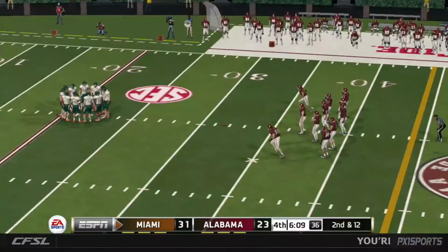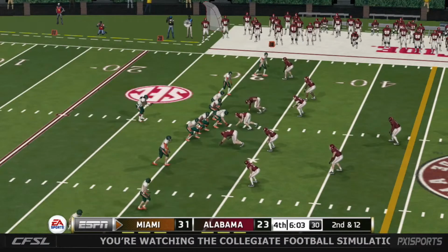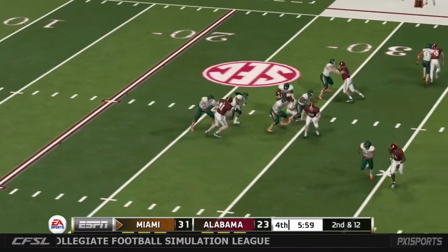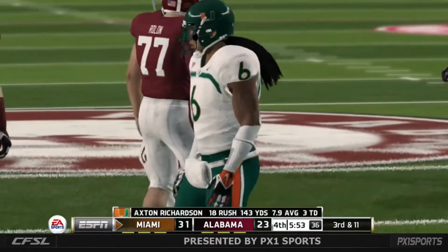Alabama needs to get a stop right here, get the ball back, and leave themselves some time to drive the ball down the field. 2nd and 12. Richardson going to drop back to pass, tries to take off and run. He's brought down by Jackson Addock. But they will say that he picked up one.